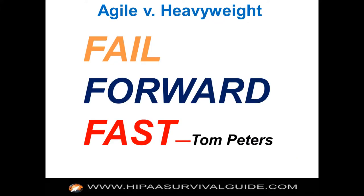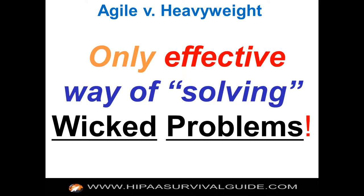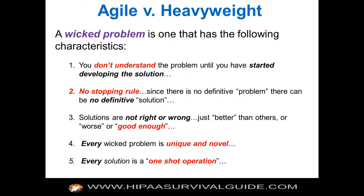Okay, so this concept of Agile was captured by Tom Peters, famous management consultant, probably over 30 years ago, by fail forward fast. Okay, go ahead and get started, make some mistakes, learn from your mistakes, and then get on with the next aspect of it, fail forward fast. Why? Because it's the only effective way of dealing with a wicked problem. And a wicked problem is one that has the following characteristics. You don't understand the problem until you've started developing a solution.